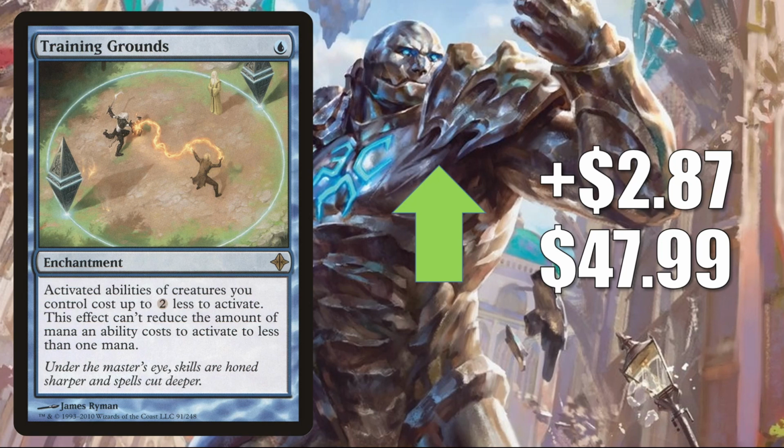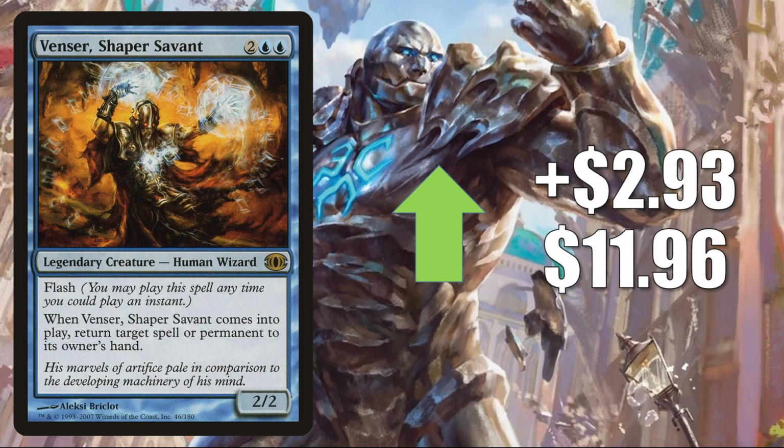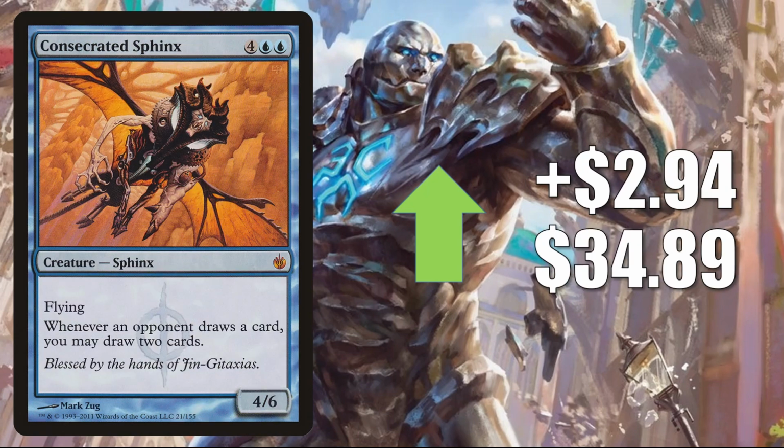You'll find this one in Sliver builds and more, but recently it has seen increased play in Kenrith the Returned King decks. Venser, Shaper Savant from Future Sight goes up $2.93 to $11.96. You'll find this in a number of different Commander builds. Also sees Legacy play in Esper Vial and some Modern play too.